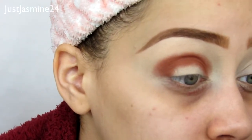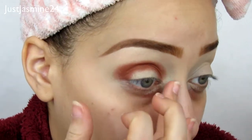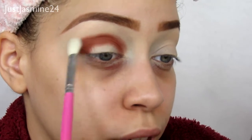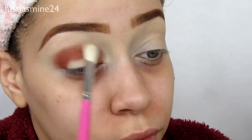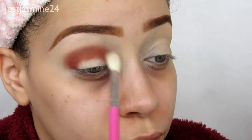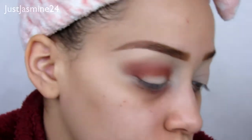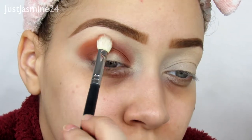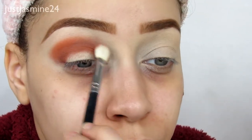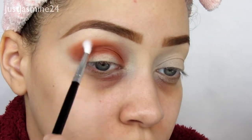And my inner eye is so watery, so now I have to be careful because of my allergies. Now I'm going to take a clean blending brush and blend out those edges. I want to take this shade called Sweet and Sour and apply that into my crease. So I'm going to do the same thing. I'm going to pack it on there. And then blend that out with this Black Canvas E10 brush.